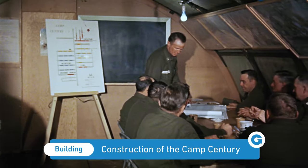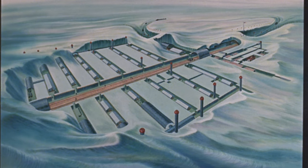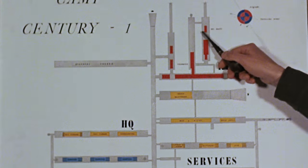The engineers build the tunnel system from above. To do so, they must first dig 23 separate trenches. In the middle, the main trench, with channels branching off to the side for the accommodations and various technical facilities. A small nuclear reactor will provide the settlement with electricity and heat.